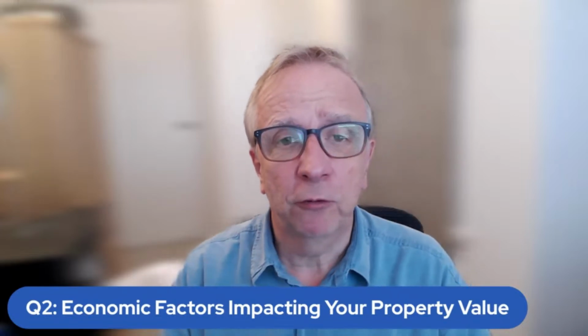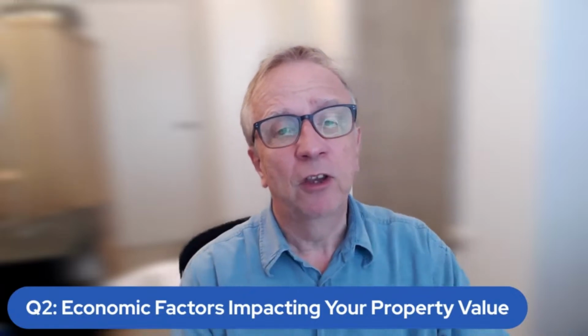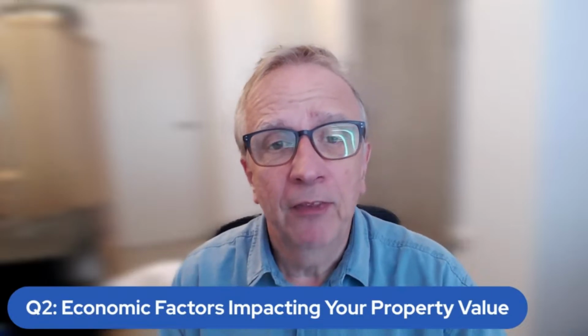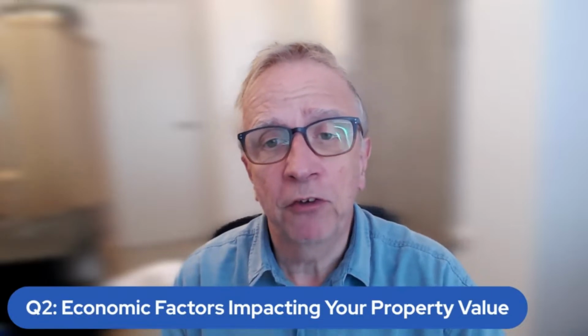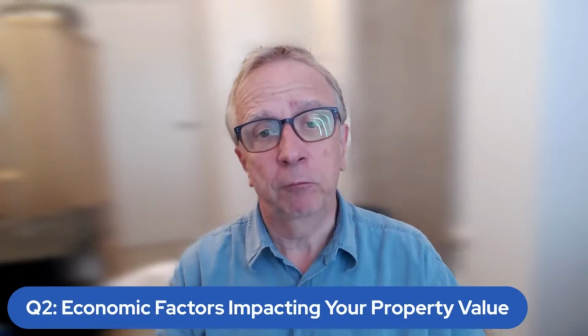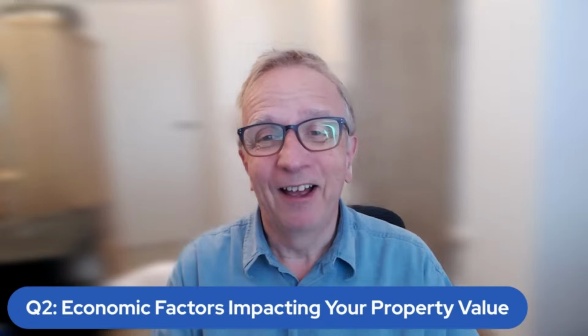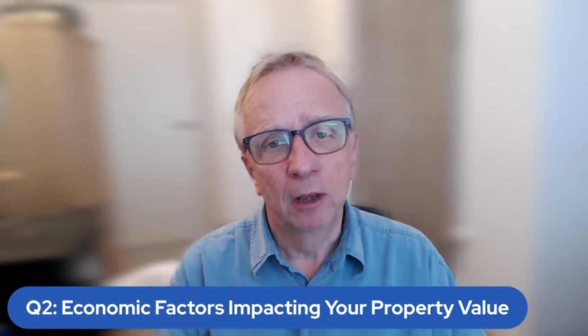So the key sign to look for there is understanding inflation impacts. There's two sides to it really. One is if inflation starts to go up, you tend to find that interest rates will also be doing the same, and that can affect your purchasing power in a positive or negative direction. Obviously, if prices are softening, you might be able to acquire more for your money. If property prices are rising, then clearly the reverse is true.